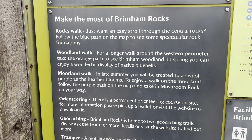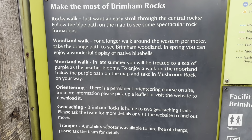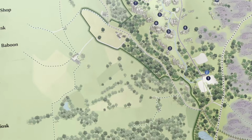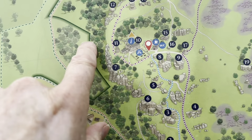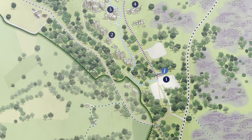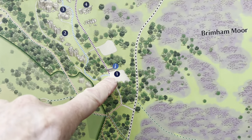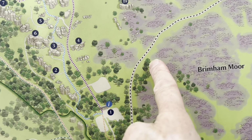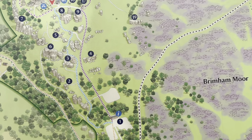So yeah, so I guess we're there. Just various walks through the site. And that's where the car park and things is there, whereas we just parked like about there for free and just nipped across like that.